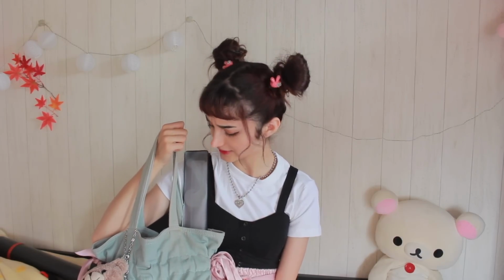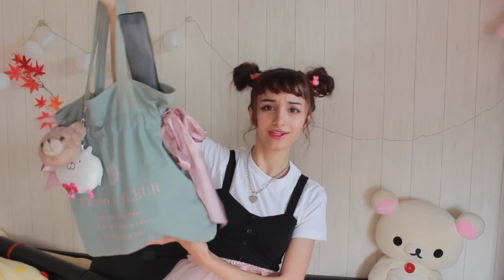The reason why I got this is because it's supposed to be able to carry 20 kilos. I spoke to the lady in the shop. It's made of denim, which honestly makes it a little bit difficult because I love denim jackets, so it's hard for me to match sometimes. So I'm considering getting a second bag for those days, but it's so hard for me to find a bag that's gonna be able to carry everything and not fall apart. But yeah, this is the bag.